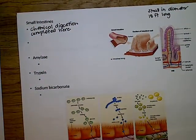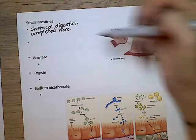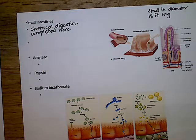So let's just rewind for a minute. Mechanical digestion and a tiny bit of chemical digestion happens in the mouth with salivary amylase. Then you swallow, the food goes down your esophagus into your stomach, and we have more mechanical digestion that happens there, a small amount of chemical digestion with that pepsin that starts to break down proteins. But this is where all the real action is going to happen, is the small intestines.